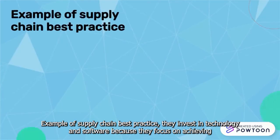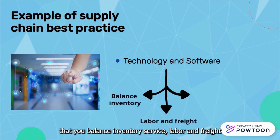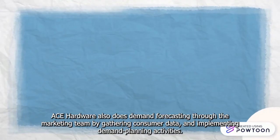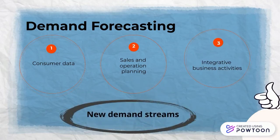Example of supply chain best practice. Ace Hardware invests in technology and software because they focus on achieving a total cost view technology which provides, like, how do you buy things in such a way that you balance inventory, service, labor, and freight. Ace Hardware also does demand forecasting through the marketing team by gathering consumer data and implementing demand planning activities like S&OP and also integrative business activities to be able to see the future demand streams.